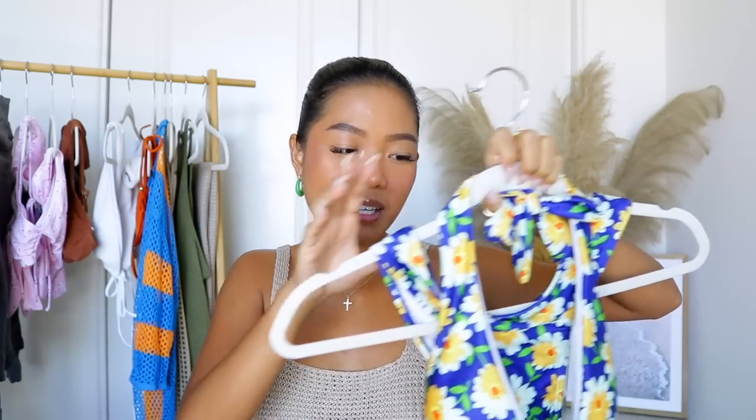So I got this in a size extra small. The top fits nicely, but the bottom is kind of too tight on me, just because your girl is getting a little bit peachy down there. Quality wise, I would give this like a 6 out of 10, honestly.